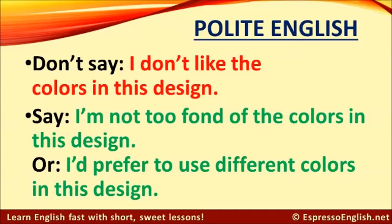Don't say, I don't like the colors in this design. Instead, say, I'm not too fond of the colors in this design. Or, I'd prefer to use different colors in this design. When reviewing work, avoid statements like, I don't like. Instead, you can use a more indirect form like, I'm not too fond of, or I'm not a fan of. Another option is to state what you want to see instead by using the phrases, I'd prefer, or I'd rather.